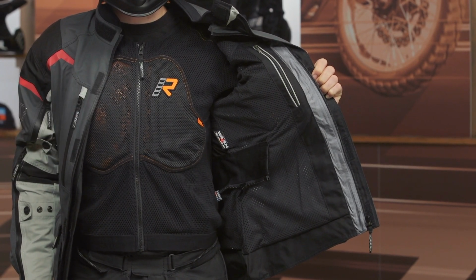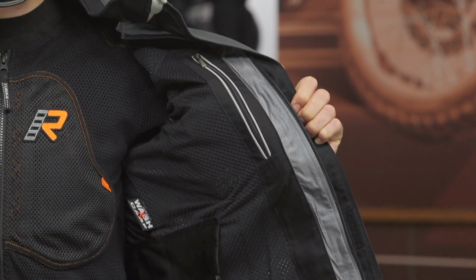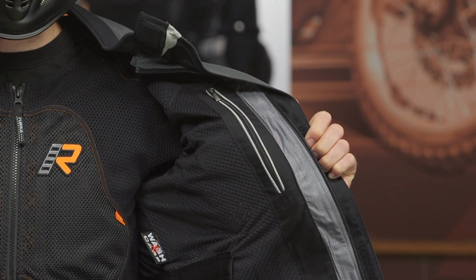But this is how I'd recommend wearing the jacket. You do have pockets inside, in the elbows, the shoulders, and the back if you want to put the armor in the jacket. But really, I would recommend wearing a standalone rig. Like I said, Brandon's wearing the Rukka one, but you can pretty much use any standalone armor rig with this particular piece. Just make sure that when you get the jacket, it fits over top. Brandon, you can go ahead and zip up.